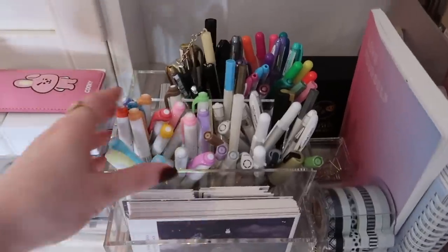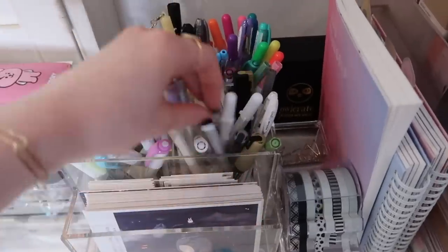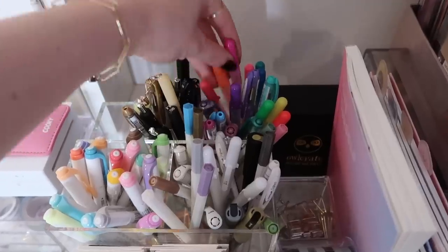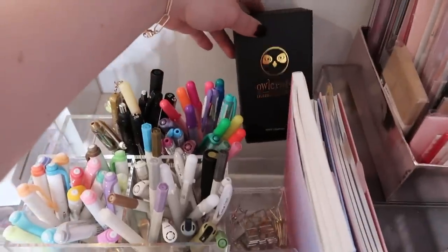And then behind that in these organizers I have my mild liners. I have some random pens as well as my white gel pens and like my silver and gold ones and stuff. Behind that I have some jelly roll pens. Then I have some random pens here. I have my business cards. So next to that I have this wax seal set.